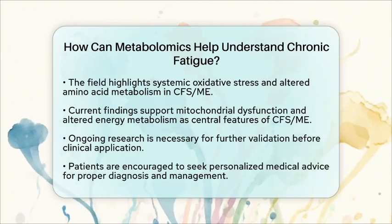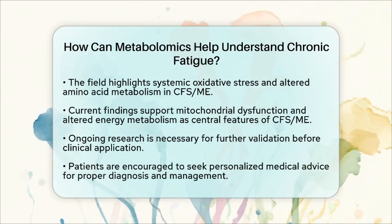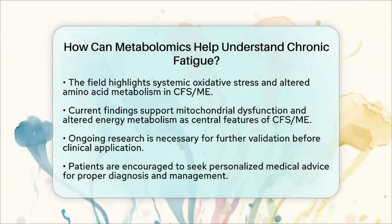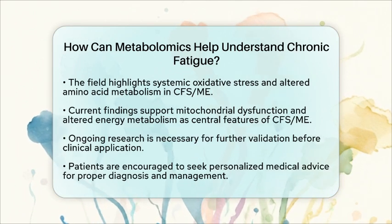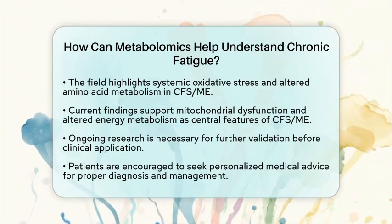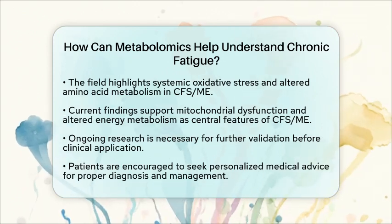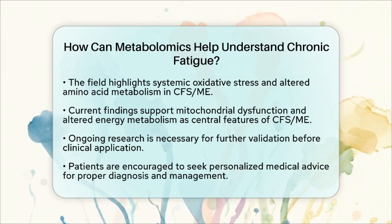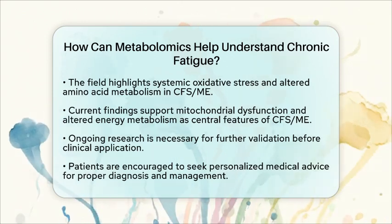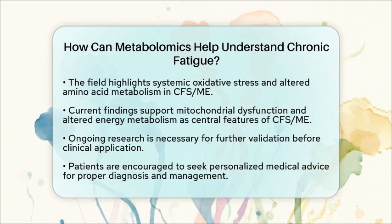In summary, metabolomics serves as a powerful tool for uncovering the biochemical abnormalities underlying chronic fatigue syndrome. It maps metabolic disruptions, identifies biomarkers for diagnosis, and informs potential therapeutic targets. This insight supports a more objective understanding of CFS-ME, moving beyond just symptom-based diagnosis. Current scientific consensus suggests that mitochondrial dysfunction and altered energy metabolism are central features of the condition.